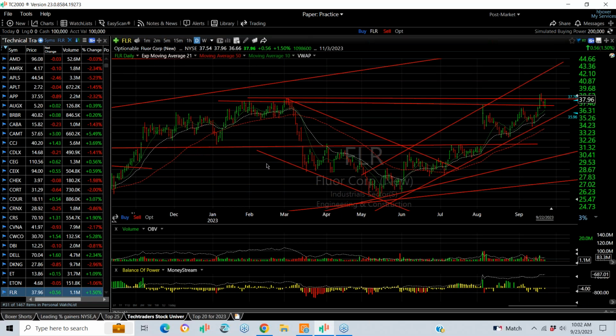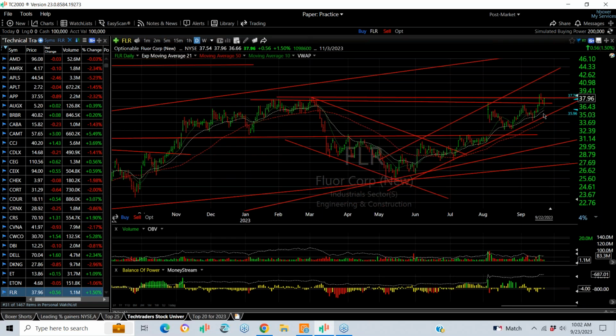Engineering construction firm Fluor has broken through quadruple tops and backed up a little. But if it extends, I'm looking for 44.